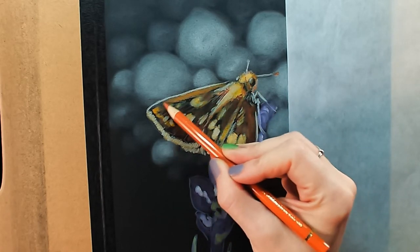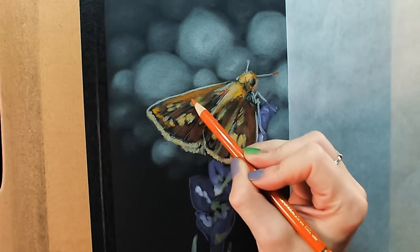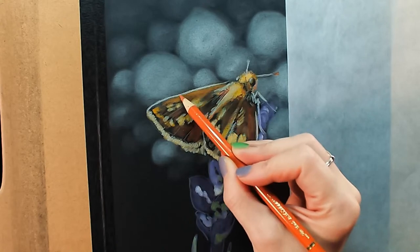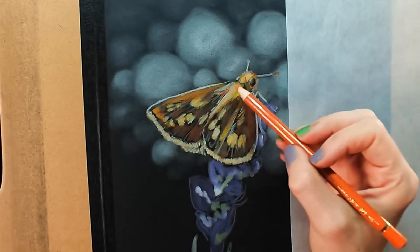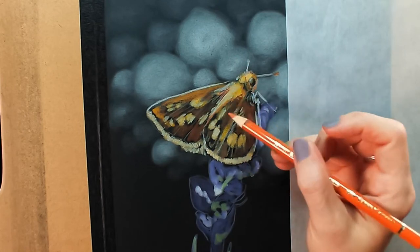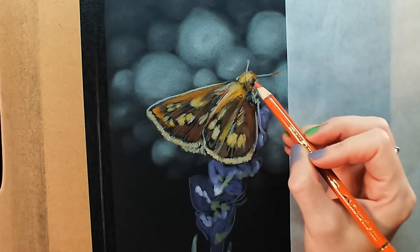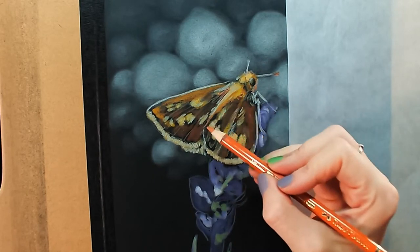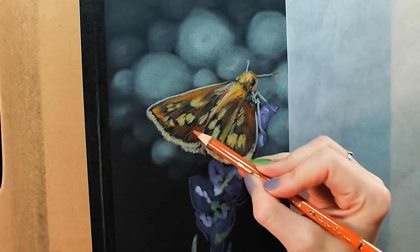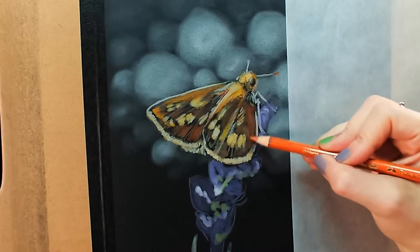Just tinting the color here, and so I went with the polychromos. It's more translucent, not as opaque, but it's going right on top of where I had the yellow, so it works really well. Brightening a few of these areas up.